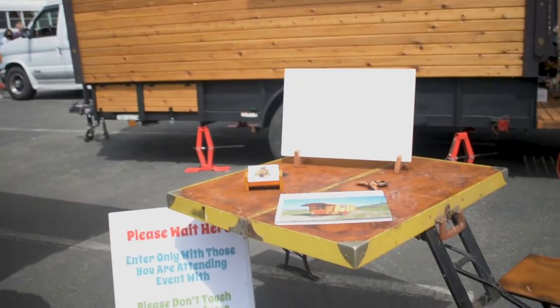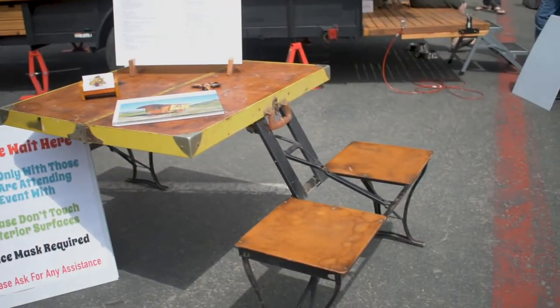You know, how do I put a toilet in there? How do I do a shower that can be convenient and be waterproof? Where do I put all my storage? But this is really meant to be more of a weekend camper, a 3-day kind of a thing.